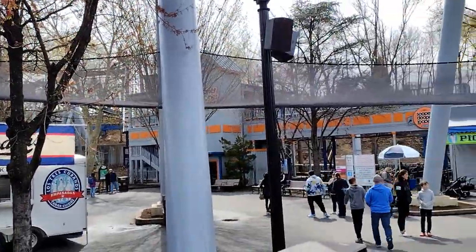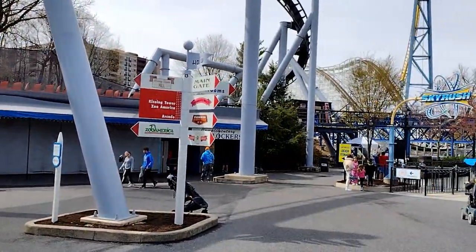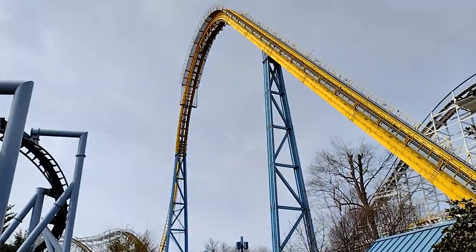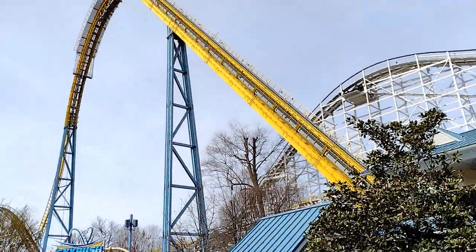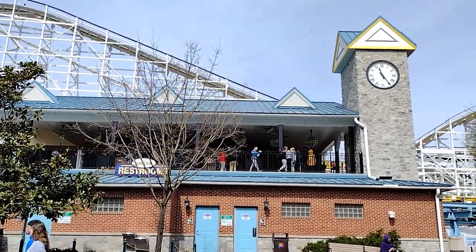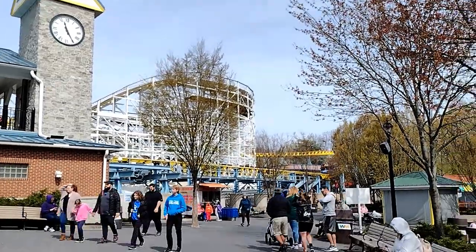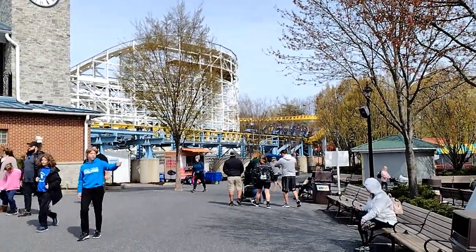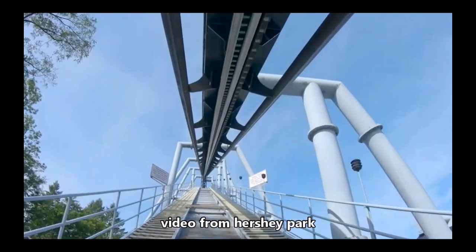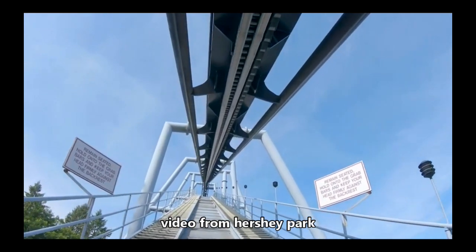So for starters, this thing gets a decent line throughout the day. Usually it hovers around an hour on weekends, so I wouldn't prioritize this right away personally. In fact, if you follow my strategy, which is start with Comet Super Duper Looper, I would actually skip this and go right to Storm Runner after that, because this is going to have a pretty consistent wait, and it's just one of those rides where you have to suck up the wait if you want to have the best day at Hershey, I feel like.